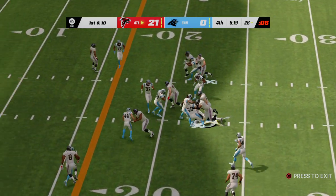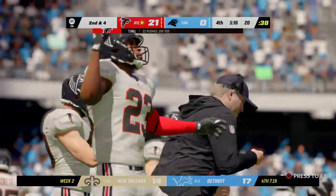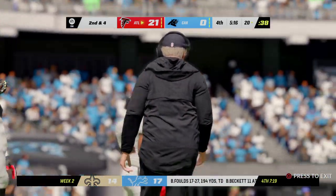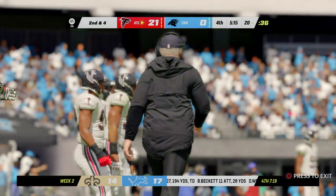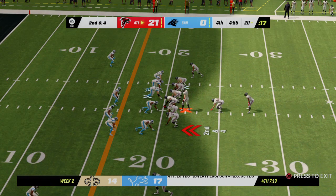Right back to him on first down. They get him to the ground right on the cusp of the red zone after a pickup of 5 or 6. Good gain there on first down. It keeps him in a running situation probably. They did everything right on that play, didn't they?